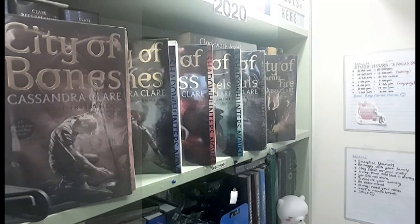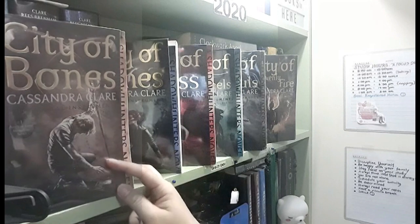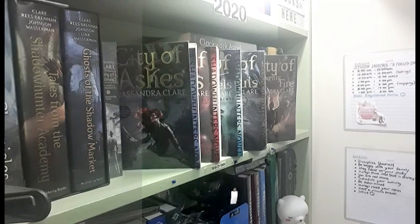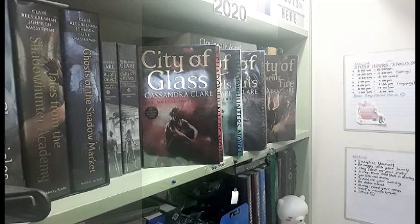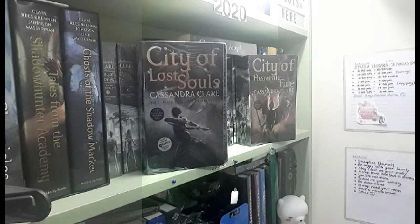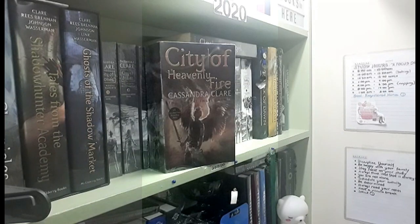So the first book that I have here is City of Bones, Mortal Instruments Book 1. The second book that I have here is City of Ashes. The next book that I have here is City of Glass, Cassandra Clare, The Mortal Instruments, Book 3. Next is City of Fallen Angels, Book 4. Next is City of Lost Souls, Book 5. And lastly, City of Heavenly Fire, Book 6. So this is her hexalogy series of books.